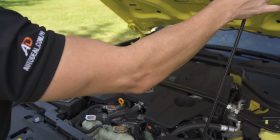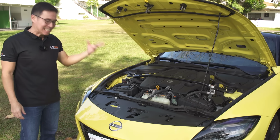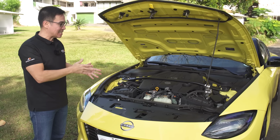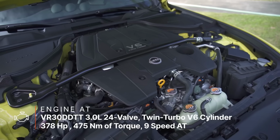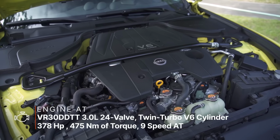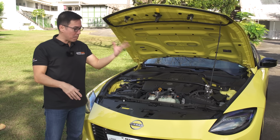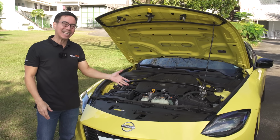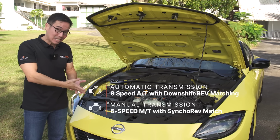Gone is the VQ naturally aspirated 3.7-liter V6. Now the Z has a VR 3-liter twin-turbo V6 that produces 378 horses and 475 Newton-meters of torque. Now earlier I did mention that there are two transmissions available, a manual and an automatic. The manual is a 6-speed gearbox while the automatic is a 9-speed.